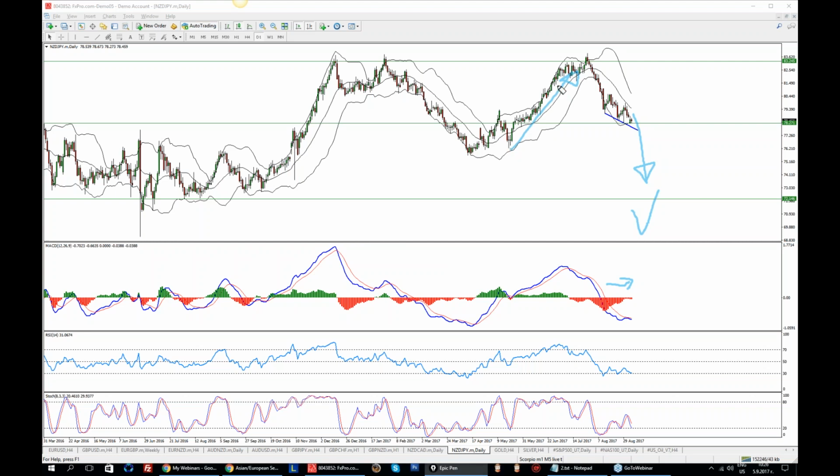So should we bet and gamble? No, we wait for our confirmations. Once we have a good confirmation, good setup, we go ahead and trade it. Yes, everything is saying boosts are about to come. Probably we have divergences, we have the false breaks. Okay, give us the confirmation and we take it from there.